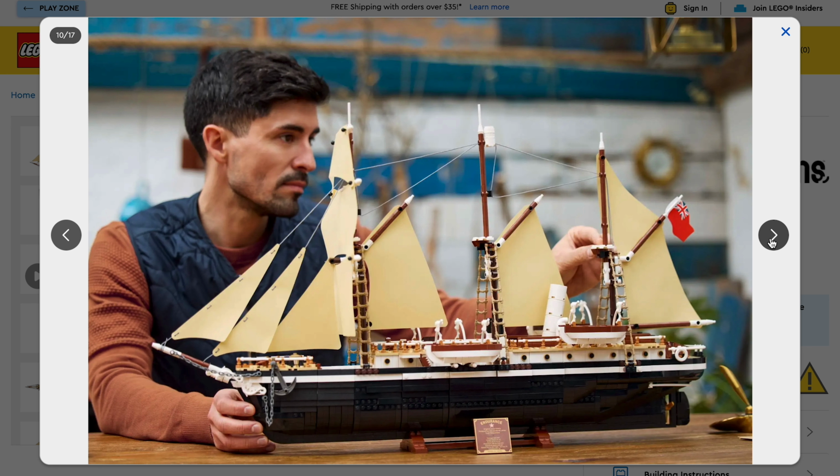Wow, so looking at the next image, we can see what the scale of this is gonna be, and it's a pretty goodly sized boat. Wow, this thing is a couple of feet wide, it looks like. This is definitely bigger than I expected. This is gonna look awesome on display.